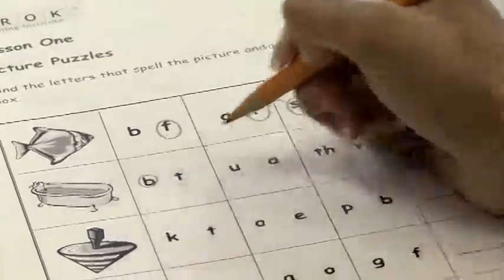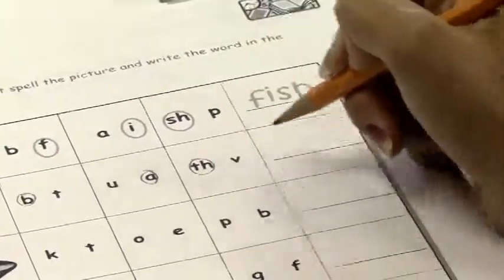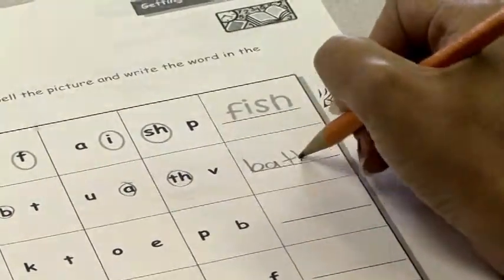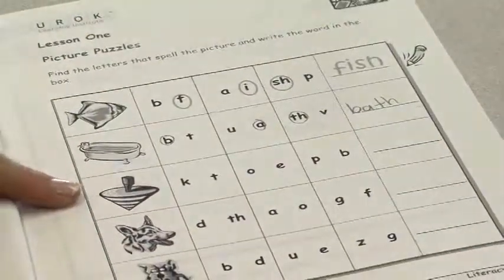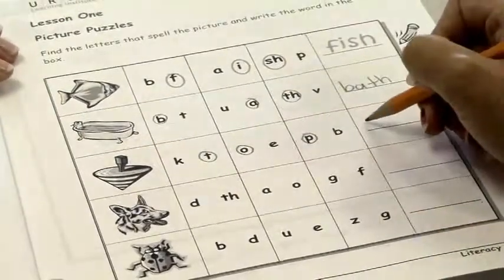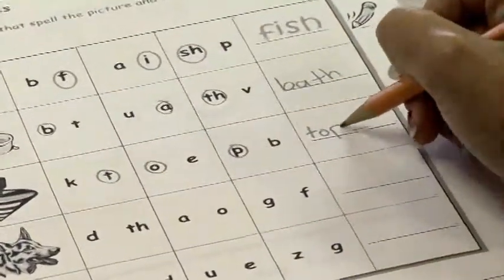What is this? Bath. It could be a bath. It could be a tub, right? So let's see what fits, what makes sense. Bath. Bath. And writing, sounding as you go. Bath. Excellent. Try another one. What's that look like? I don't know what it's called. Spin the top. Top. Excellent. Okay, so what letters? Top. Excellent. And we continue on with that.